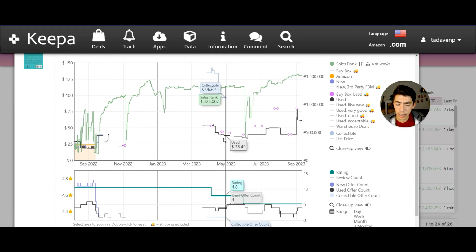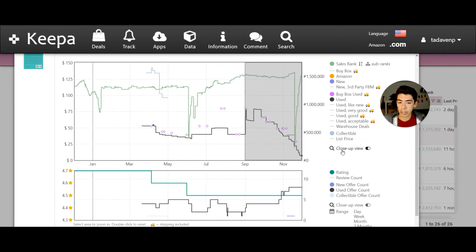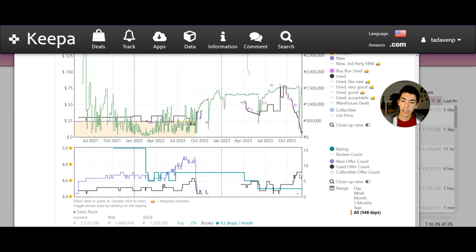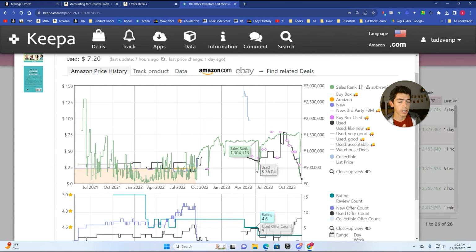But you do see a couple of sales rank drops when the used price is right around 30 to 40. And you can see just recently this book is undergoing a repricing, where there's probably a couple sellers with really aggressive reprices, bringing this book all the way down to about $7.20. So this is a book that might not have amazing margin because you're probably honestly going to be able to try to sell between like 30 to $40.